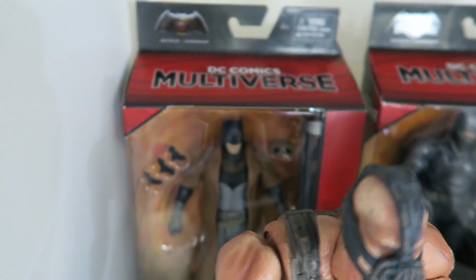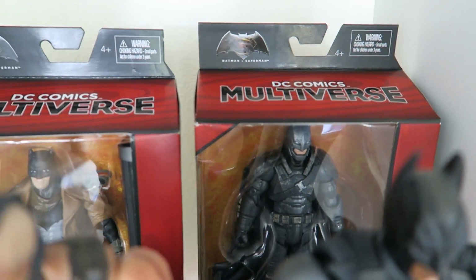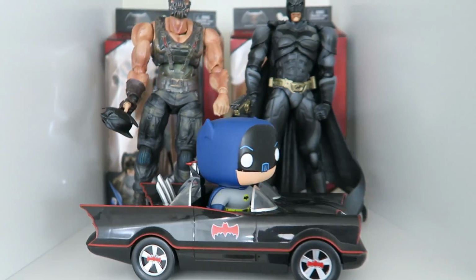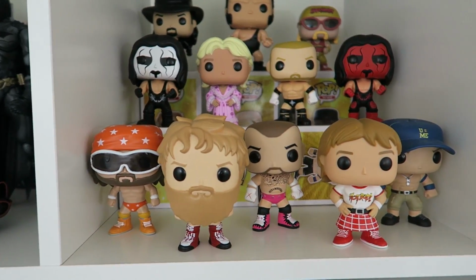In the back, we have a Nightmare Batman from Batman v Superman and the Armored Batman. I'm usually not a fan of figures that are that size, a little smaller. I like the bigger statues, like the Bane and the Batman, but those Batman v Superman ones were just too dope. All right, to the right of that, we have the wrestling pop vinyls.